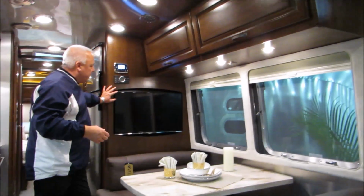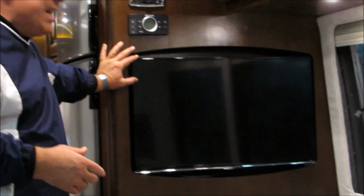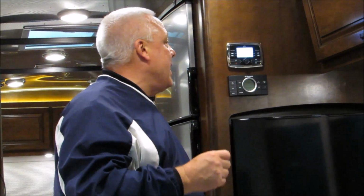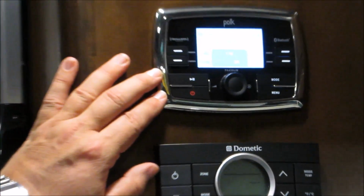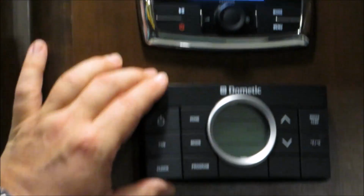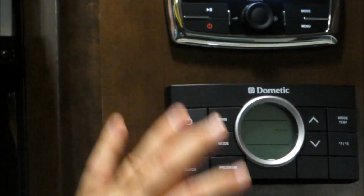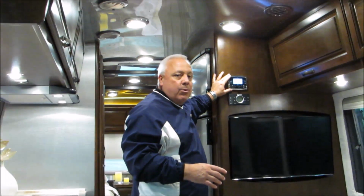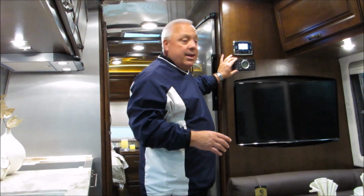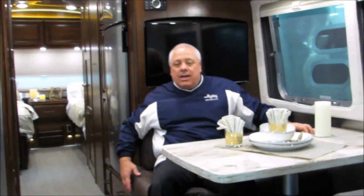I'll just quickly point out the 28-inch recessed Samsung HD LED TV, which is going to give you that beautifully crisp picture, utilizing very little power. While I'm here, I want to point out this is our new sound system combined with the Dometic One Touch Set It and Forget It heating and cooling system. We could talk about both of these features all day. Suffice it to say, it's the best of the entertainment world, and it is certainly the best of the heating and cooling world. But I want to just point something out about these.